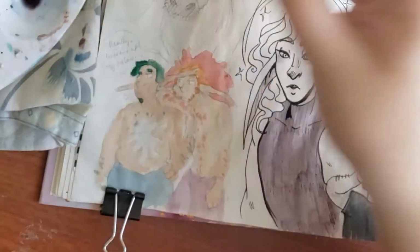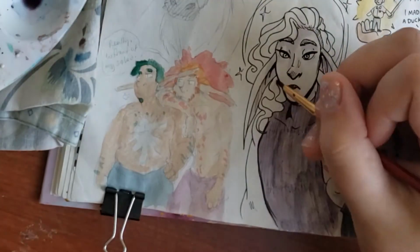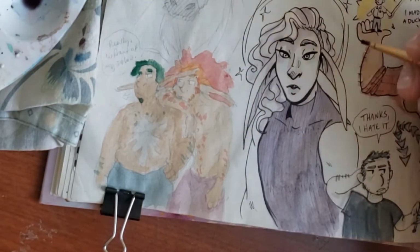I went back to the watercolors for most of the other stuff, though I kept the elf in all shades of purple, just for something different. Using the same medium doesn't mean everything has to be working off the same palette or level of saturation.